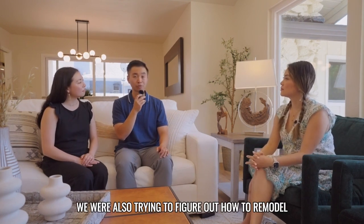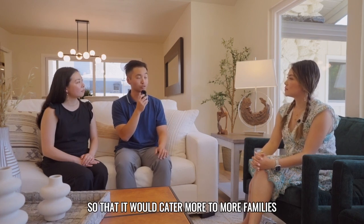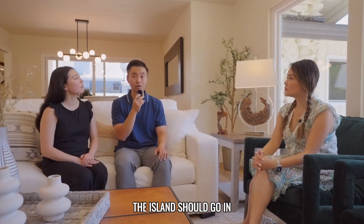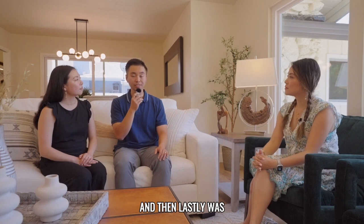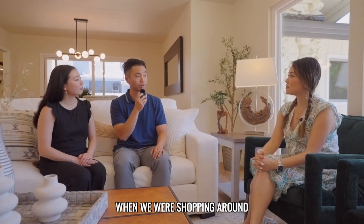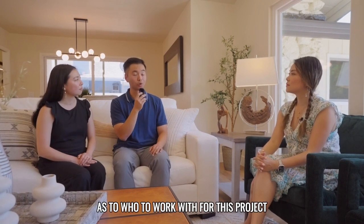We were also trying to figure out how to remodel the kitchen, where to put the island so that it would cater to more families or be more attractive. So at least it was able to give us feedback on which direction the island should go and considerations before we made our decision. And then lastly was asking the right questions with general contractors when we were shopping around, getting their feedback, and then helping us make the best decision possible as to who to work with for this project.